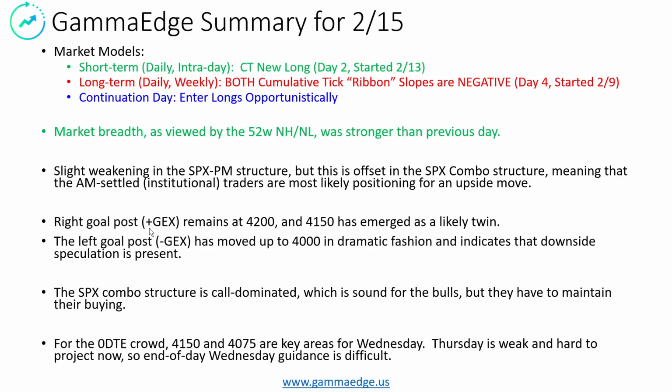The right goalpost, which is our plus GEX level, remains at 4200. It's unchanged. 4150 has emerged as a likely twin to this. 4300 was where we were looking yesterday. We saw explosive growth yesterday in 4300 relative to previous days. But what's happening is that the 4150 reality has set in for the bulls, and so now they're really targeting that 4150. Major change here on the left goalpost, the minus GEX level. It's moved up from 3,800 to 4,000.